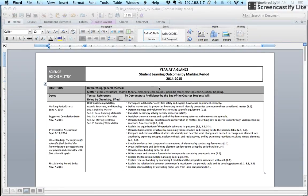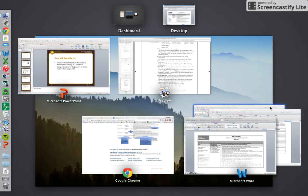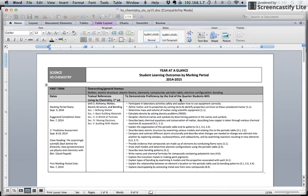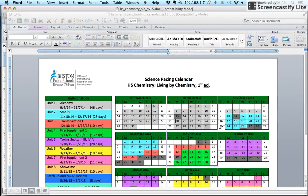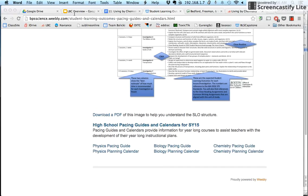So here are the Student Learning Outcomes by marking period. Here is the Pacing Guide. And here we see a calendar which was organized for last year's school year. Okay, so we see the calendar here. All right, so those are resources all available from the BPS Weebly site.